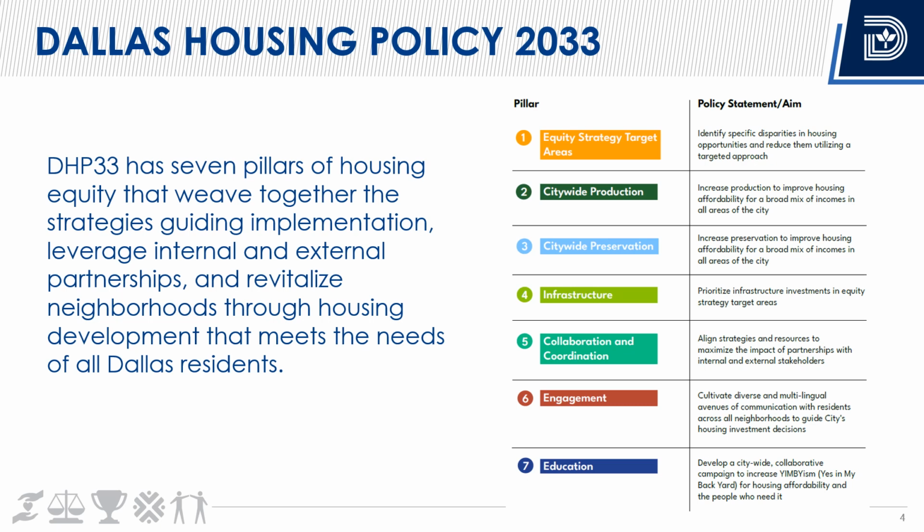Each pillar of our housing policy has several SMARTY goals, which act as little checkpoints and milestones over the 10-year implementation period. Community engagement starts now through December 4th, 2023 to support the selection of these target areas. Then we will continue with engagement in the selected areas. The Housing Department will announce our selected equity strategy target areas in January 2024.